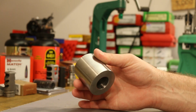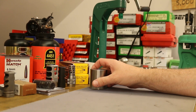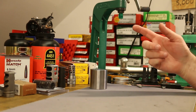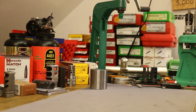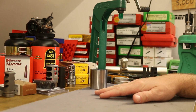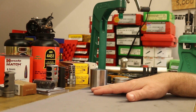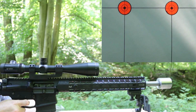I thought that would be interesting, and I thought that maybe that would help tide us over while I wait for my powder to arrive. So let's head out to the range and let's see what happened with those 10 shots. I shot 2 5-shot groups at 100 yards. The gun was in the exact same configuration that it was in that barrel break-in video. So let's get out there.